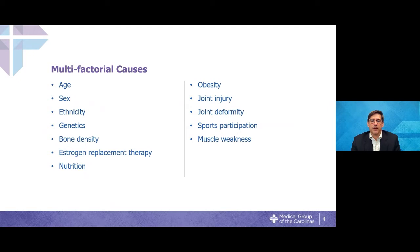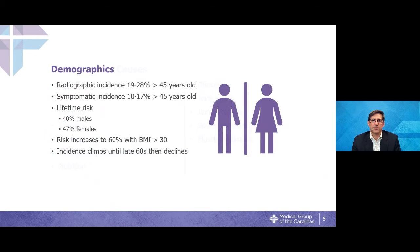Obesity can too, and if you've had a prior injury or a prior sports injury or a prior motor vehicle accident, those things can all create some early signs of arthritis or early signs of rotator cuff tear.